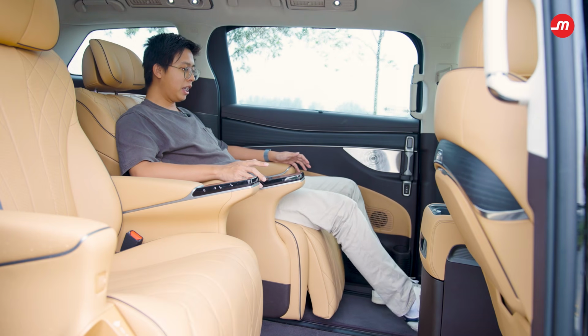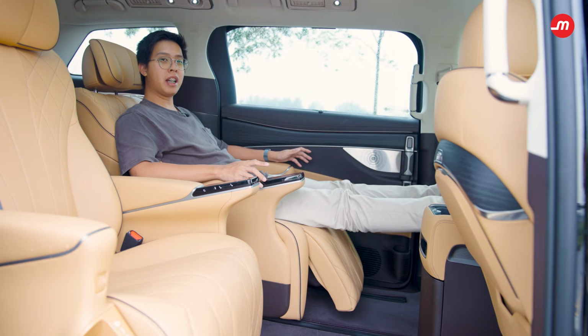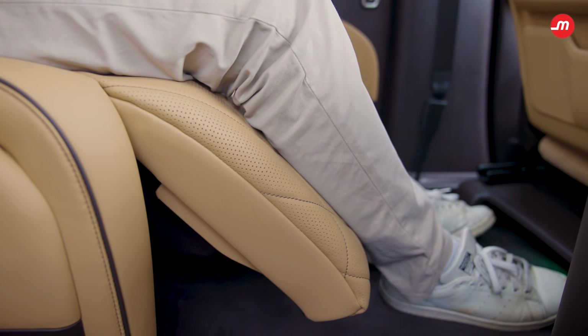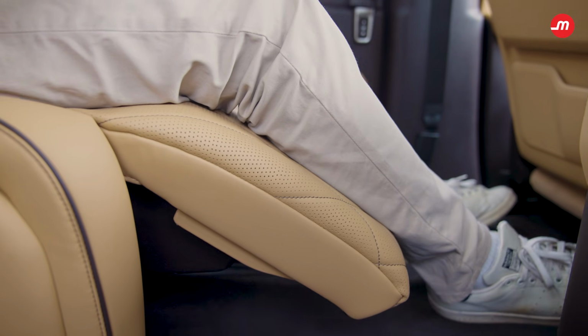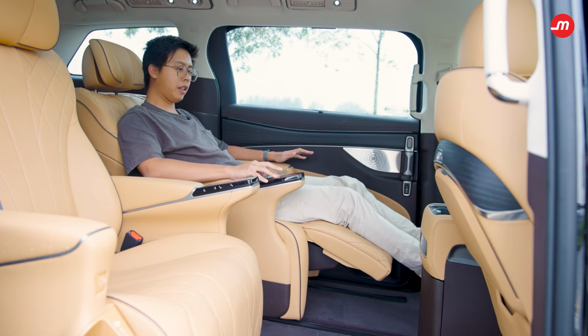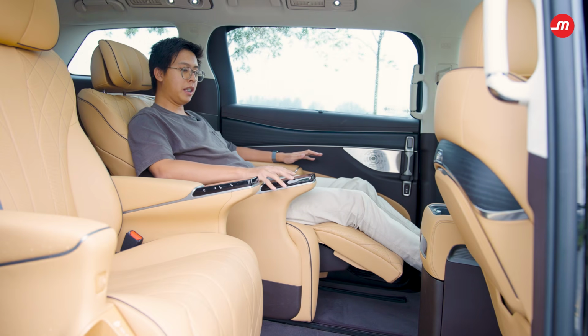I have infinite leg space. My feet can't even touch the seat in front of me. My leg rest does rise up. I can raise it up even more, and I can have a full-on proper snooze business class like seat here in the back of my Denza D9.